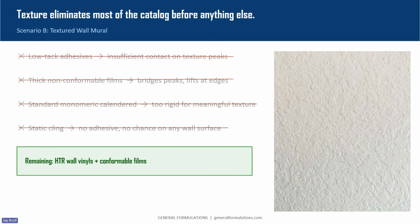A lot of the thick films that maybe have low tack removable adhesive, I wouldn't take 223 that we just used on that window. I would not use that on a wall at all. The adhesive's not designed for it. I wouldn't use static cling. There's no adhesive. There's no chance, right? So things that are remaining, even after asking just a few of the questions, are high tack removable wall vinyls and other conformable films. All right.